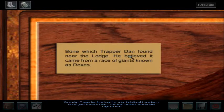Bone which Trapper Dan found near the lodge. He believed it came from a race of giants known as Rexes. The bone's not there. Wonder what happened to it.